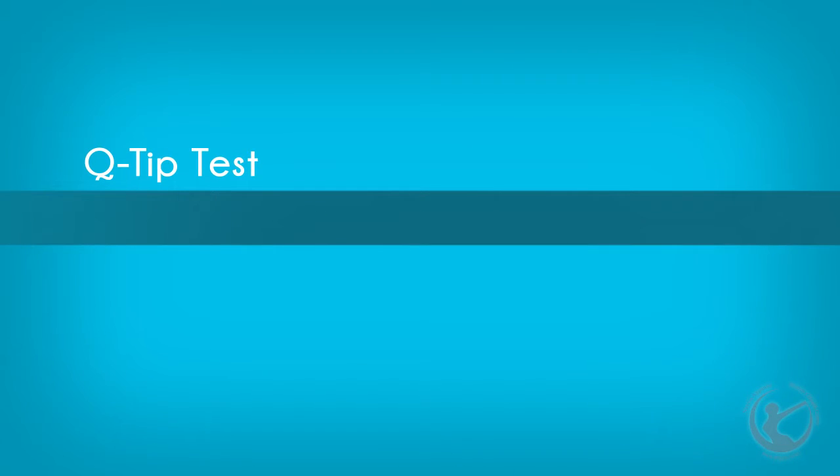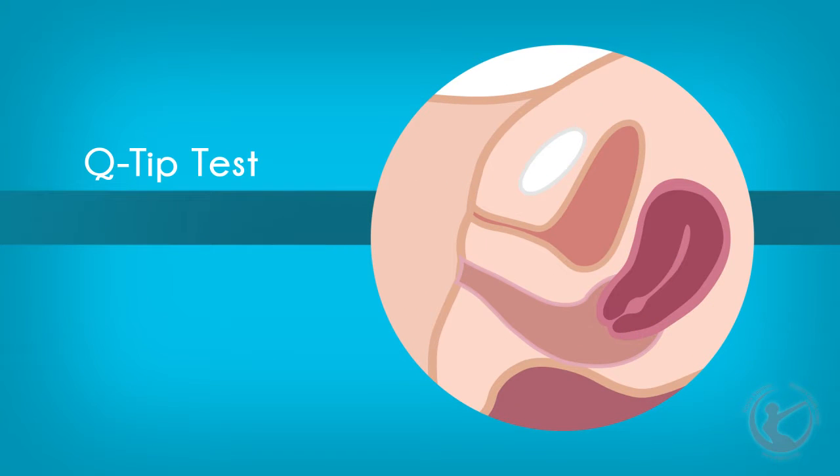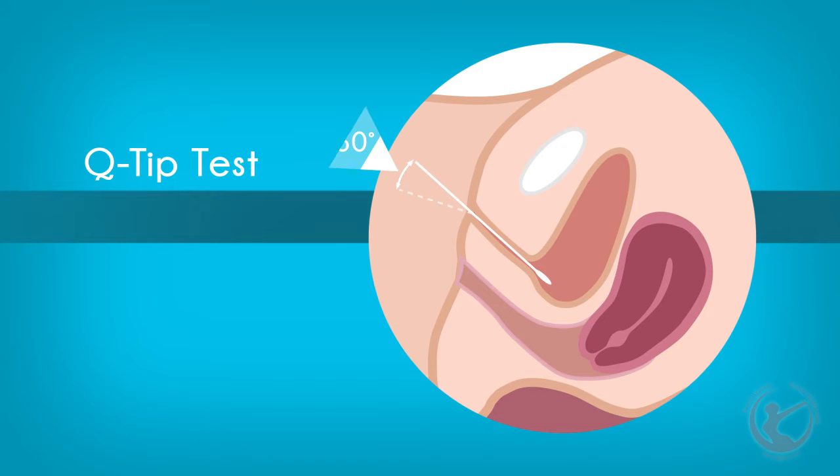Q-tip test. During this diagnostic test, a small cotton-tipped applicator lubricated with an anesthetic gel is inserted into the urethra. After this, the doctor asks the patient to strain down. If the applicator rises to 30 degrees or above, this may indicate that the urethra descends while straining and indicate anti-incontinence surgery.